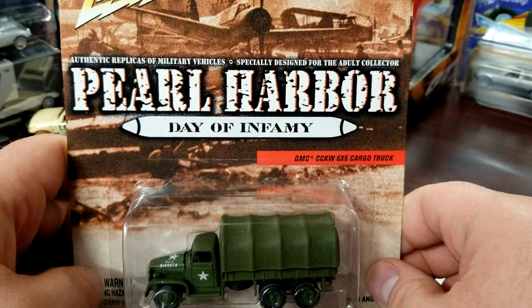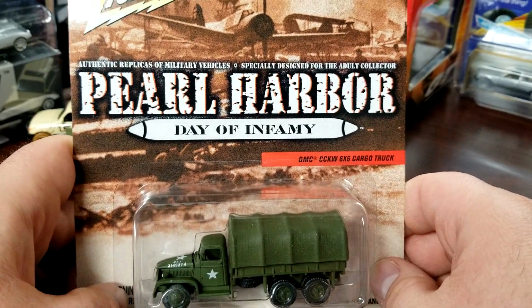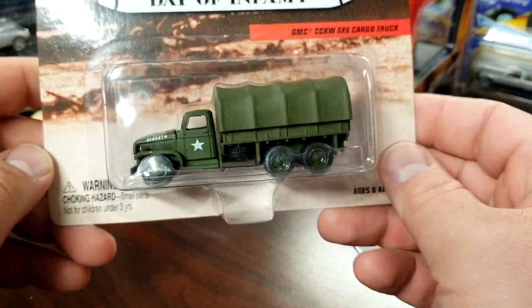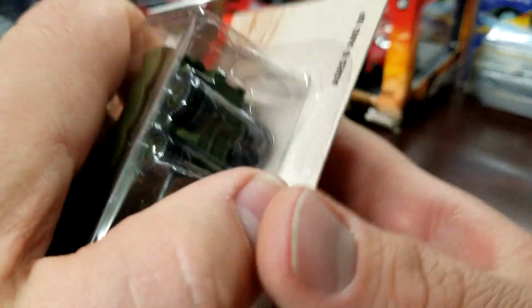This one is Pearl Harbor. The other one was... forgot what the other one was. This is Pearl Harbor, though. Now, there's obviously more in the mix, but these are just ones that I got to fill in holes. So that's why I got these. It is a GMC, in case you guys were curious.